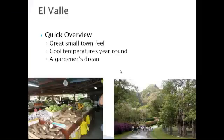All right, the next option we're going to look at is El Valle. On the bottom left, you can see a picture of the daily farmers market. They've also got a really neat weekend farmers market where they sell all their arts and crafts. Great to go shopping when you're bringing something back for somebody from Panama. El Valle is a little bit more of a town feel, as opposed to Altos del Maria, which is mostly homes. El Valle's got a main street with restaurants, a few bed and breakfasts throughout.